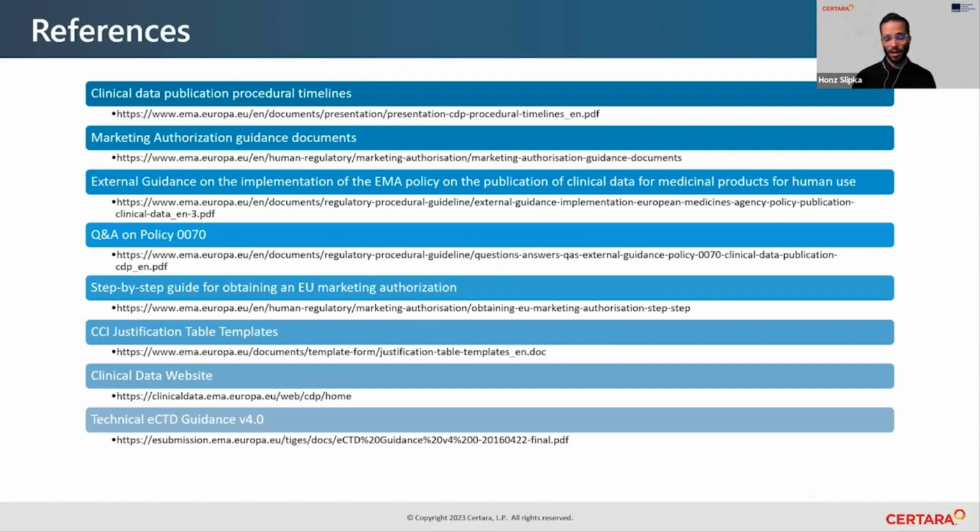Otherwise, there is also a list of in and out of scope documents at the bottom of this external guidance that should tell you what is in and out of scope of Policy 70 submissions. And it provides a lot of information. It lists all of the appendices. It lists all of the possible documents that you could be asked to submit, but also the documents that are out of scope.